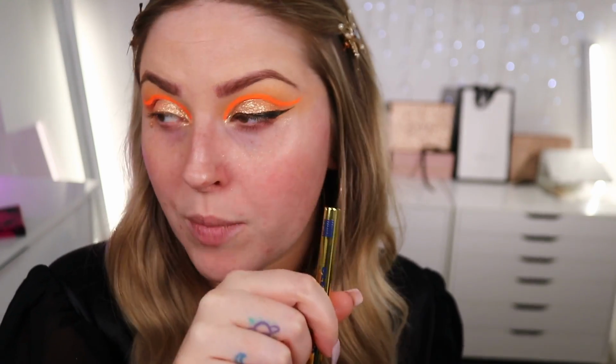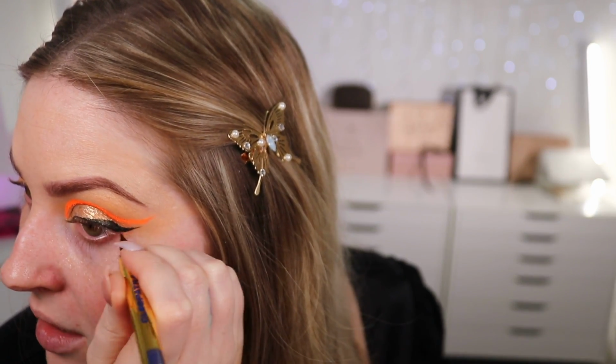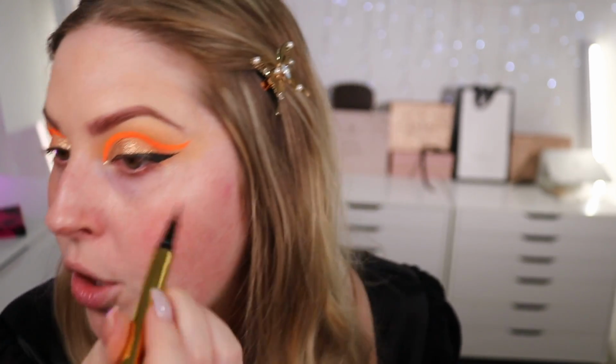I do have to go over it a couple of times to get it super black, but once it's black, it's black. I think it might be because I've got so much shimmer on underneath, like I'm having to actually cover up all of the shimmer, and it's not bleeding at all. It's not liquidy enough to bleed. It just kind of stays where you put it.